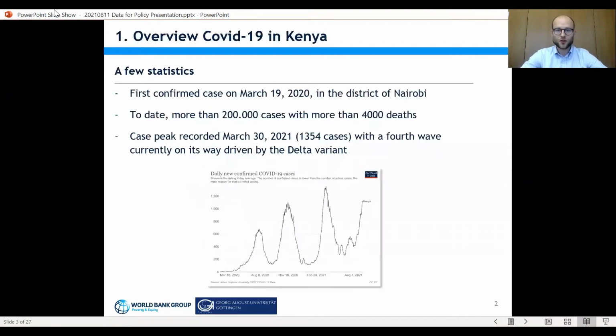Let's start looking at the COVID situation in Kenya, and I'll provide you with a couple of statistics first. The first confirmed case of COVID-19 occurred on March 19, 2020 in the district of Nairobi. To date, more than 200,000 cases were confirmed with more than 4,000 deaths, and we can expect the true number to be much higher. Official recorded cases peaked on March 30th, 2021, with 1,354 confirmed cases that day. And as you can see from the chart at the bottom of the slide, there's currently a fourth wave underway, which is driven by the Delta variant.